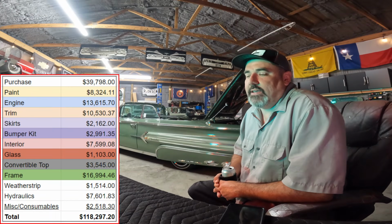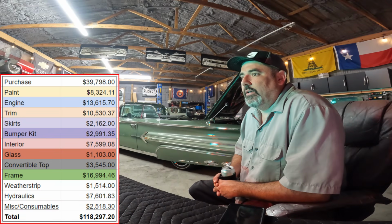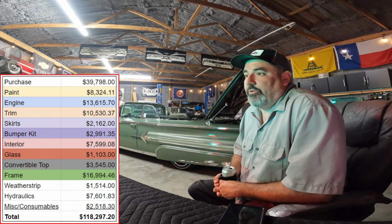But now, if you try and find one, you can find one that's already restored. It's going to have a 283 or a 348. It's going to be red. It's going to be white. It might be black if you're lucky. But more than likely, it's going to be red, with red interior, with a white top, with a 348 or a 283. That's not what I wanted. I wanted a green one, and I haven't seen a green one for sale since, honestly.